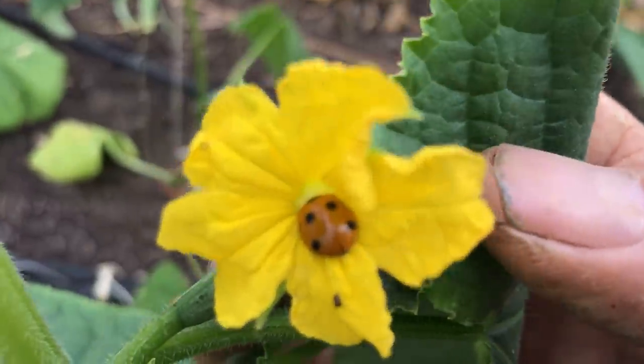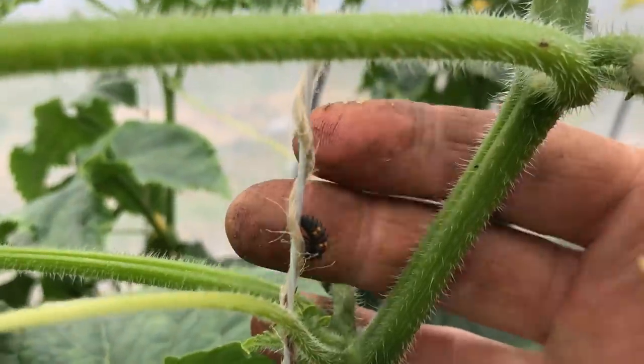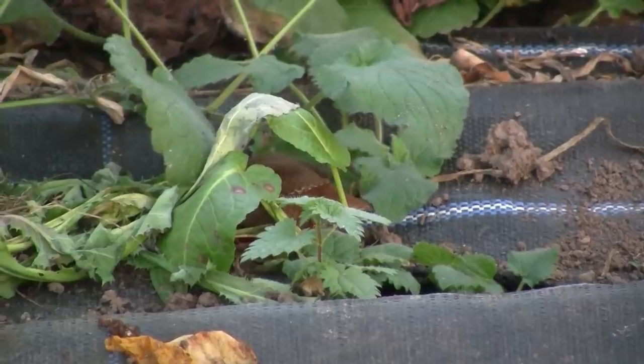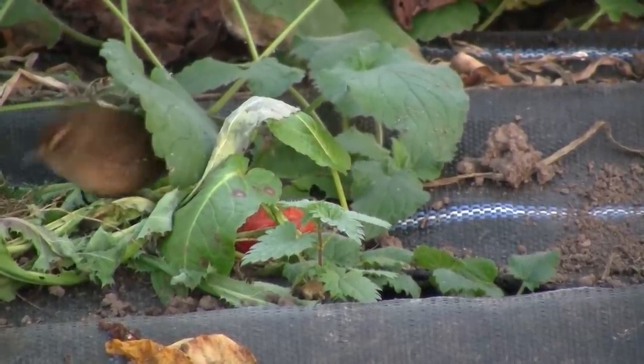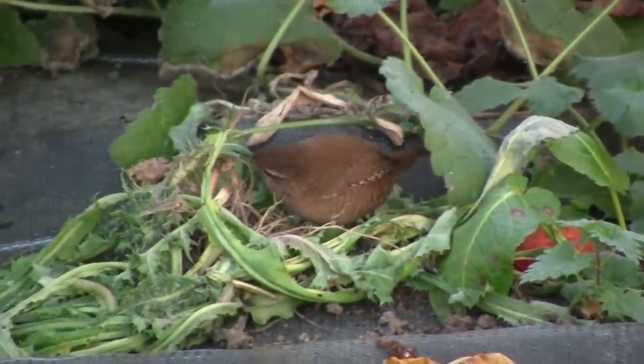And a while later, after taking the netting down, the number of these useful insects dropped considerably, and I strongly suspect that one of the local bird species, perhaps the tiny wren, has developed a taste for the ladybirds, which is apparently not uncommon.